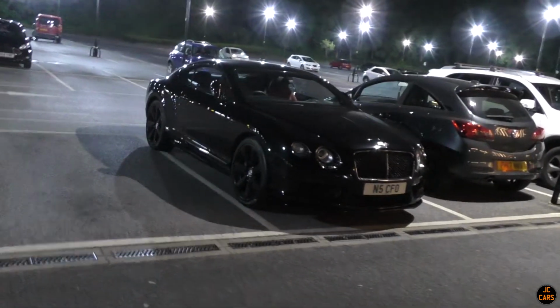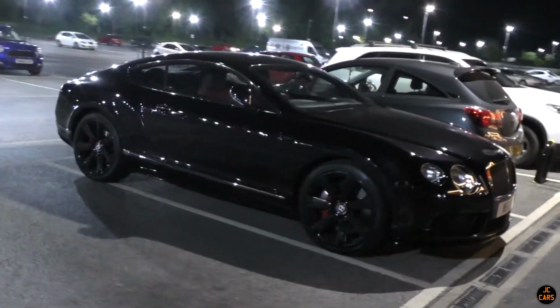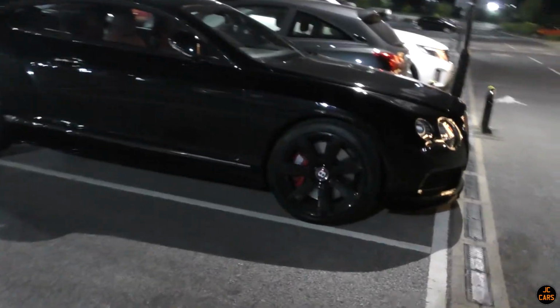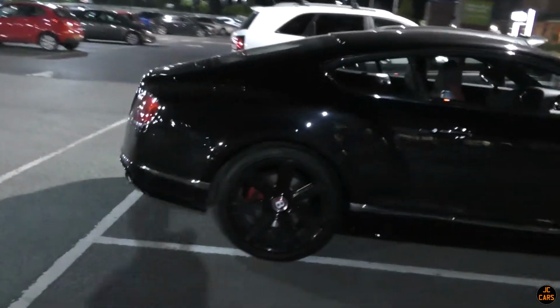But here in front of me, we've got this stunning black Bentley Continental GT V8. This looks really nice. We really like the black on black on this. Got the red calipers as well, nice black and red leather interior.